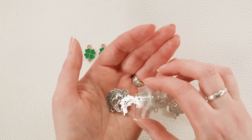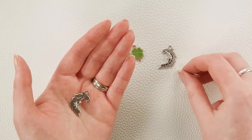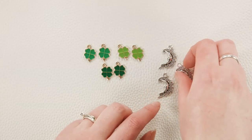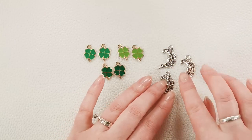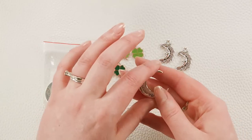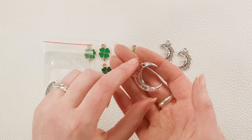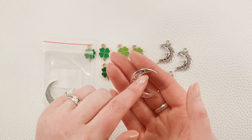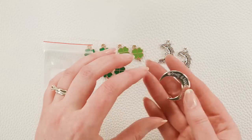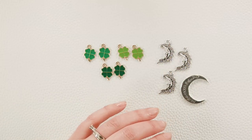Okay, we've also got some moons coming up, some celestial charms. You'll get 10 pieces per bag of these moons, and I like the detailing on them. They're cute. They are flat on the back, so they don't poke you too much. And then we have back in stock these to-the-moon-and-back little pendants, and I love that you can hang something in the middle of it if you stick a jump ring there. I just thought they were so cute, and I love these for Valentine's Day. It's a little different, like a celestial Valentine set I think would be so cute with these.